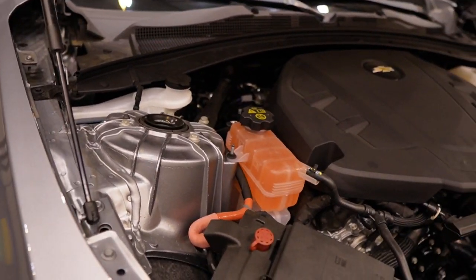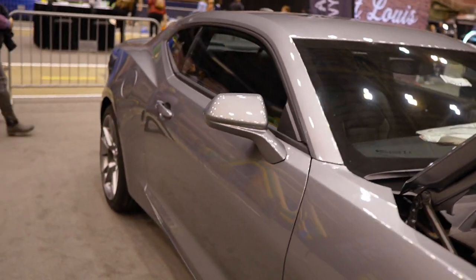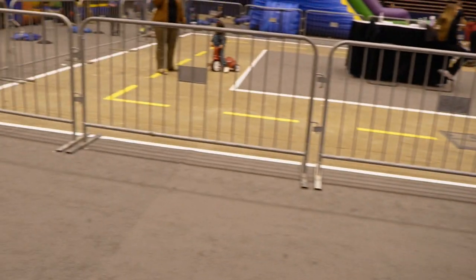Look, it's got a V6 in there. Wow. It's a basic Camaro. Sunroof. Yep. Seats. Okay. It's all right.